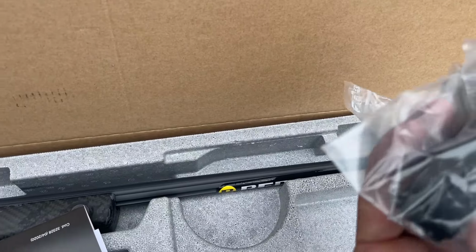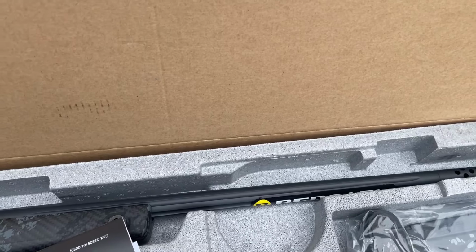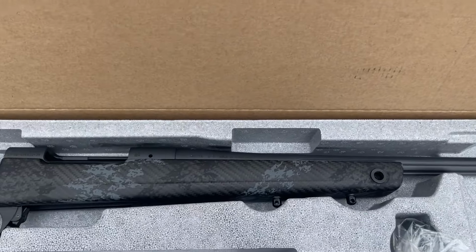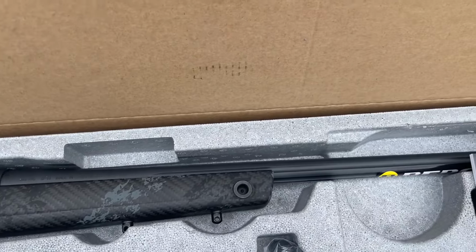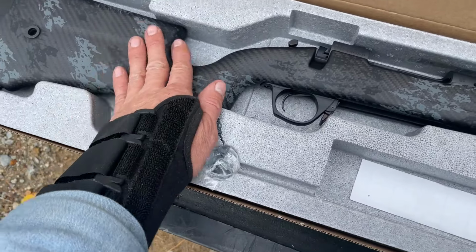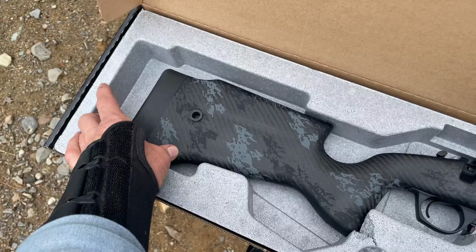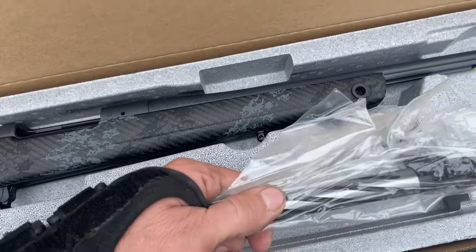It does come with a couple of spacers here too, in case you want your length of pull lengthened a little bit. I'll check all that out later on when I put the scope on and stuff. When I get a scope, but this is it. Fluted barrel. All Bergara. Bergara's known for their barrels. They got excellent barrels, and this is a carbon fiber stock filled with a special kind of foam. It's really nice. Got a nice recoil pad on it. Has a fluted bolt still in the bag.